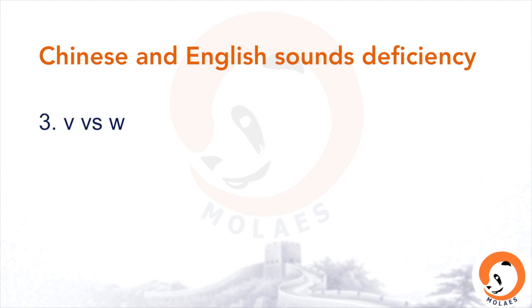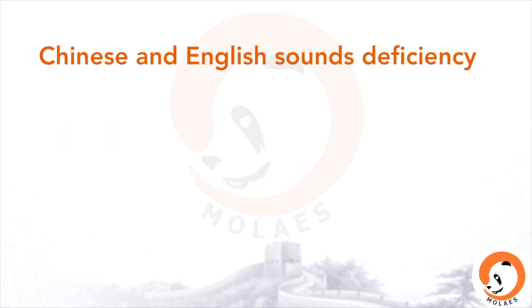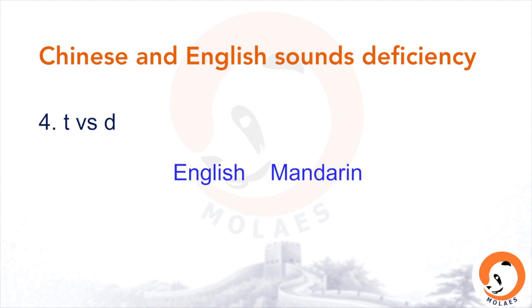Third is v and w. There is no v in Mandarin, so therefore visit visa in Chinese will be visit visa. Number 4 is t and d. Tofu in Mandarin is 豆腐.